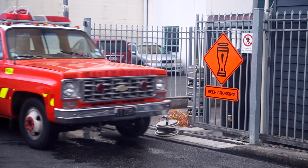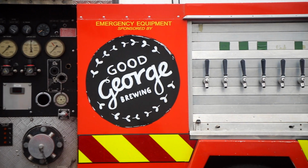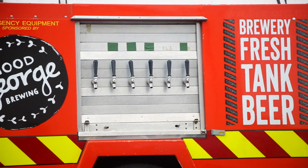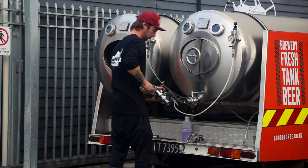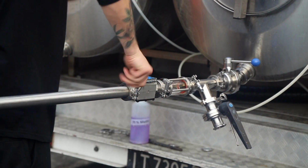We've got a fire truck here at Good George. It's a beer delivery vehicle. Fire truck has been remodelled since we bought it. It's got a couple of taps on it, but it also has 2 1,000 litre tanks installed on the back of it as well. A lot of our local based Good George bars use tank beer.